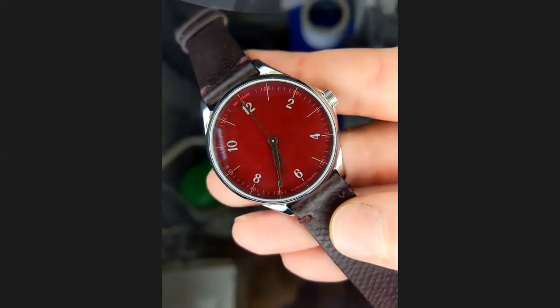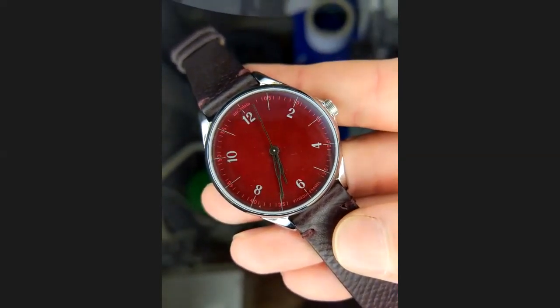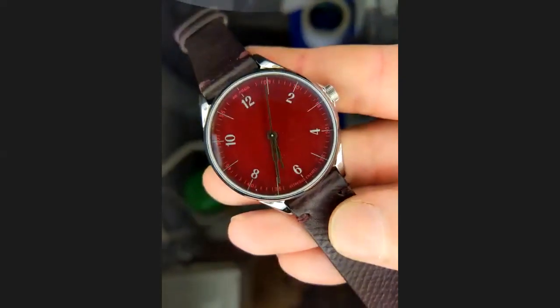So, could almost be like a RedBar red. Yeah. Could be. I'll see myself out.